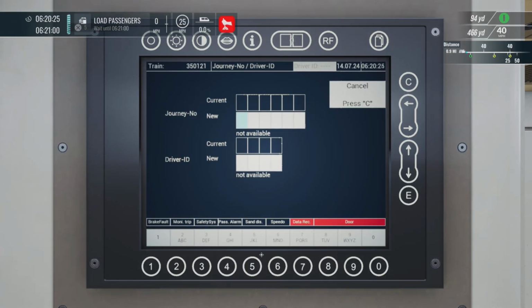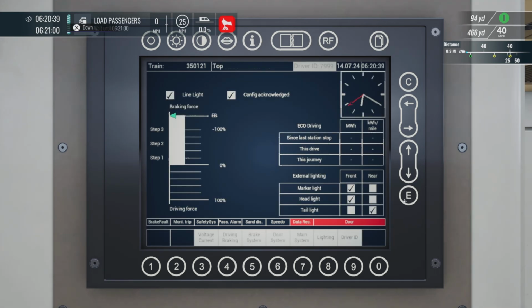Driver ID, let's go with 53323, 54 quadruple 3, and let's go with 7890999. And there we go.